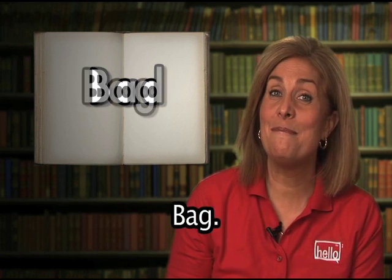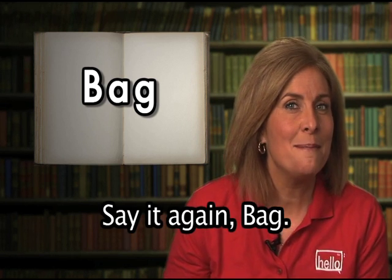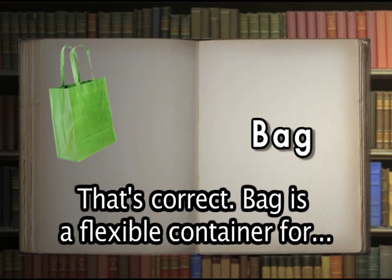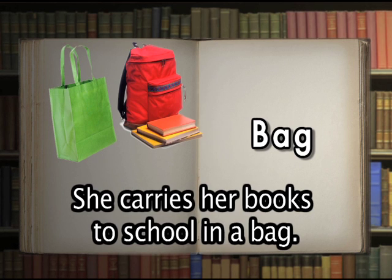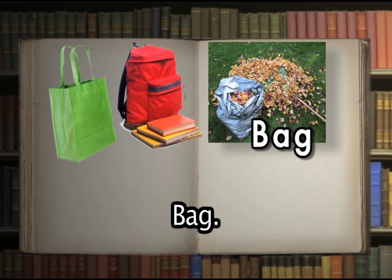That's correct. Bag, bag, bag. You say it. Say it again. Bag. Repeat one more time. Bag. That's correct. Bag is a flexible container for carrying things. This bag is filled with groceries. She carries her books to school in a bag. We will fill the bag with leaves that have fallen from the trees. Bag, bag.